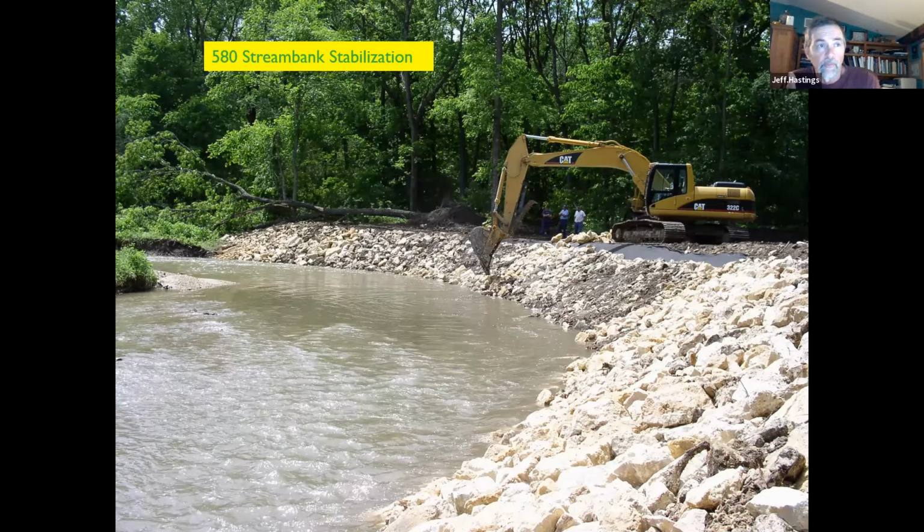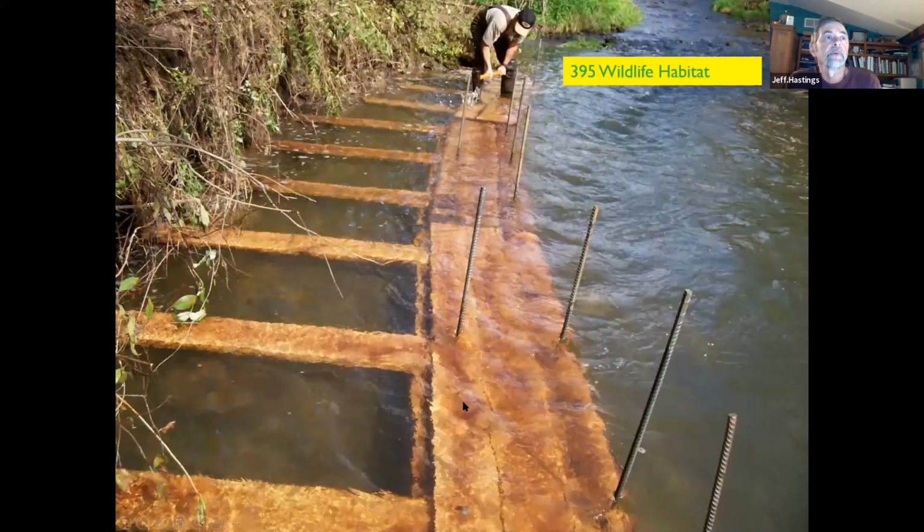Now, we very seldom rock riprap like this anymore, all the way to the top. There's a lot of different ways you can do bank stabilization. Typically in the Driftless, we pull those banks back 3 feet over to 1 foot up high, and then just rock the toe. You can even see there's some fabric on the backside of this rock, and I don't think we've used fabric for years. But my point is, 580 stream bank stabilization is one of those standards that we're looking at to see how we can improve that. Another one, 395, is a wildlife habitat project, which we're going to be evaluating.